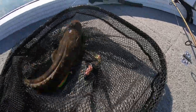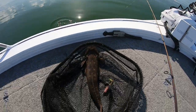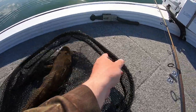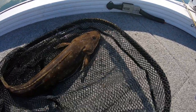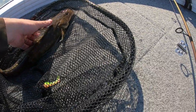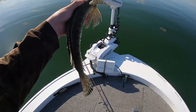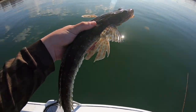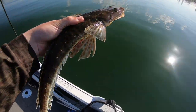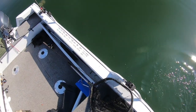There we go, finally, a lizard. It's done me the honours as well. So he'd be mid 40s, I reckon. Nice chunky little blue spot. There you go. Flathead. So he's a really nice chunky fish. Off he goes, back down to his depths.